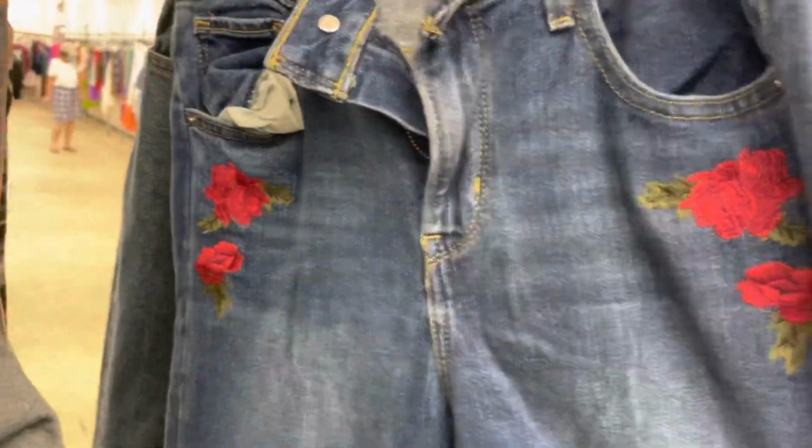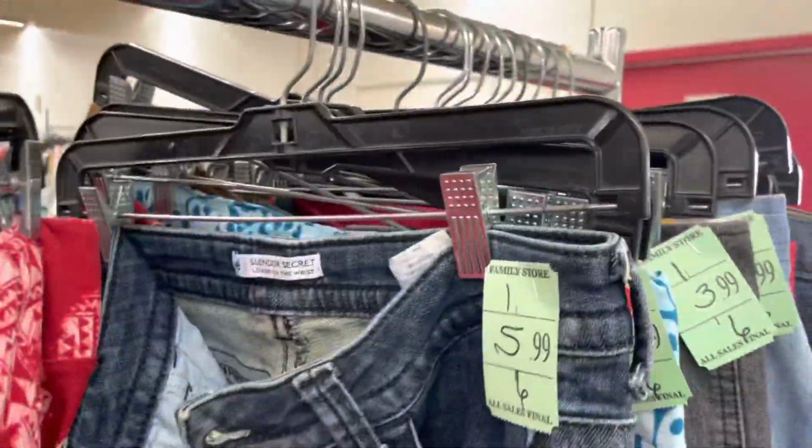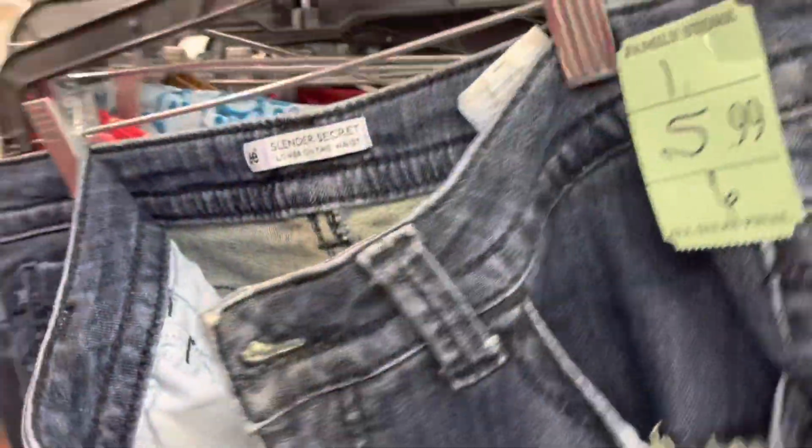I don't have the best footage, but I have some. Here I am pulling out a pair of Levi's that were embroidered. I'd never seen them embroidered like that before. When I did the comps, I did not end up picking those up. They just weren't comping very high. So I go through each piece on these racks one by one.